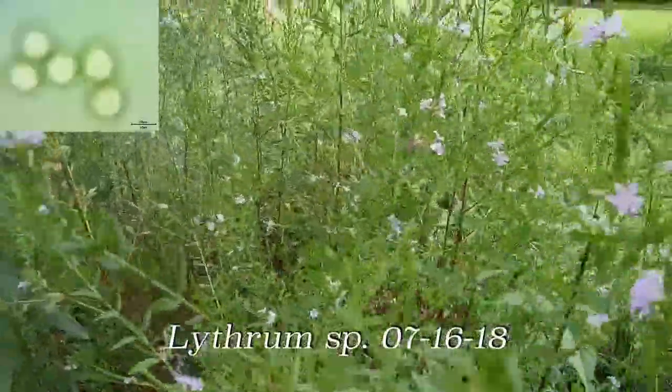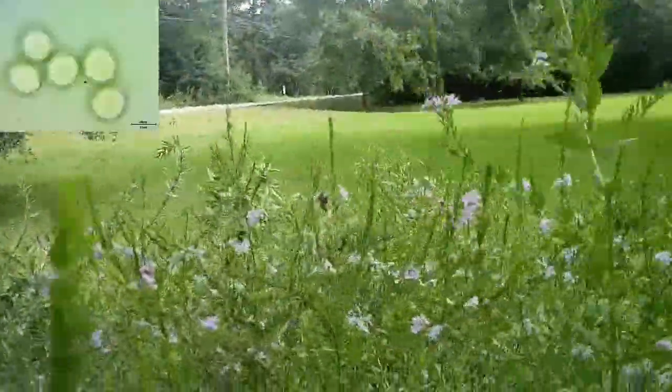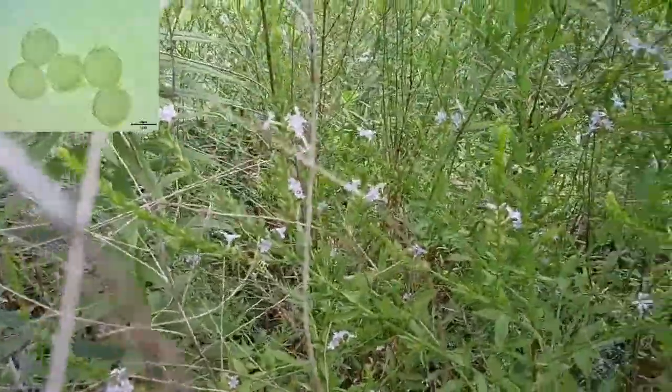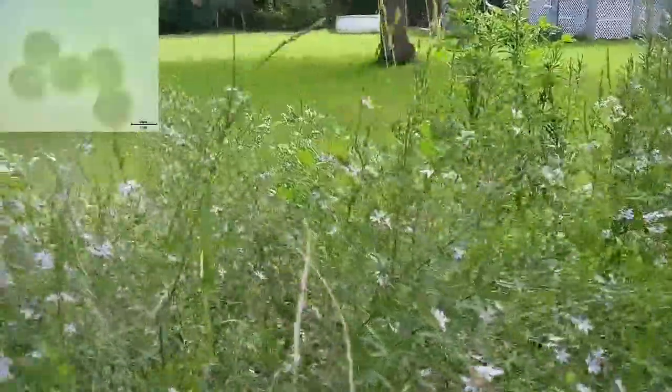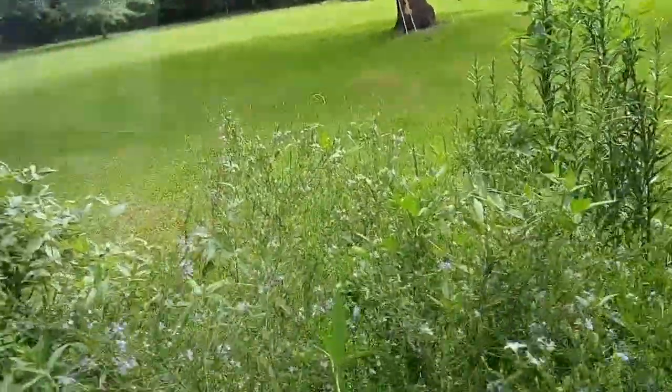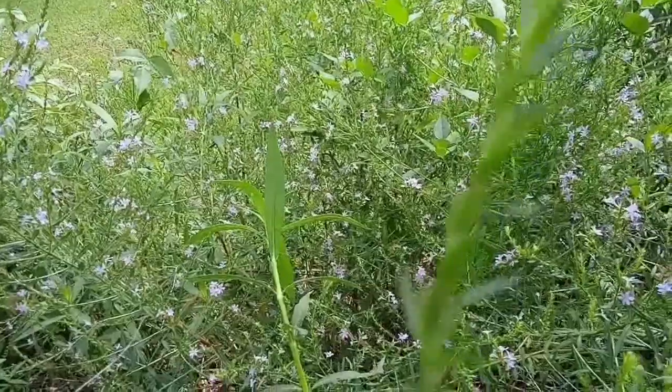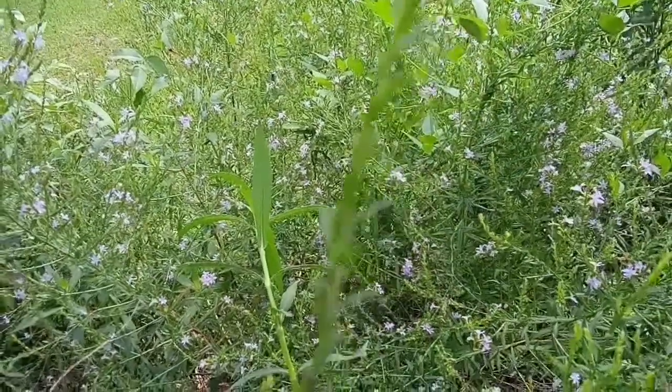Loosestrife started blooming at the beginning of July. The first time I found it last year, it was towards the end of July, beginning of August, and I couldn't find a patch anywhere that didn't have a dozen bees on it.